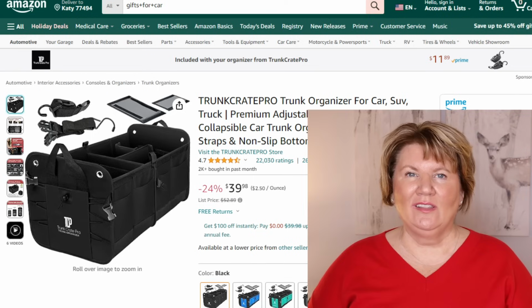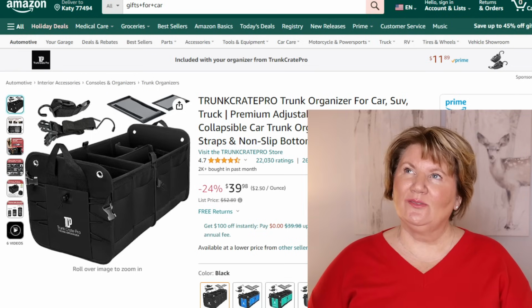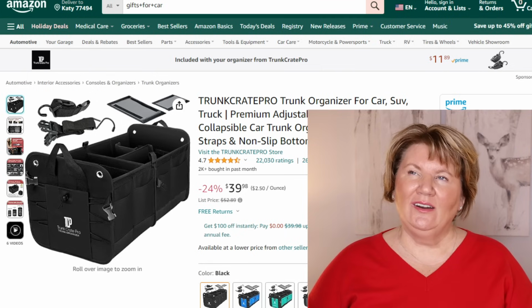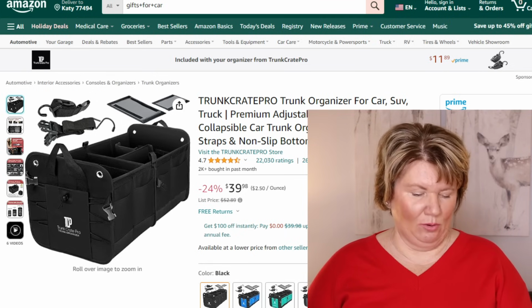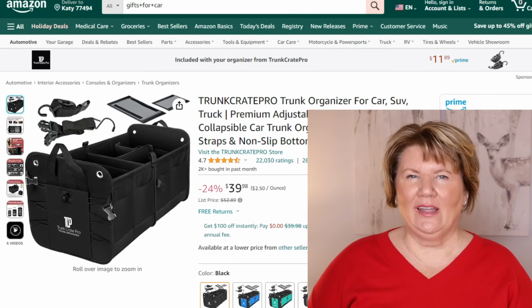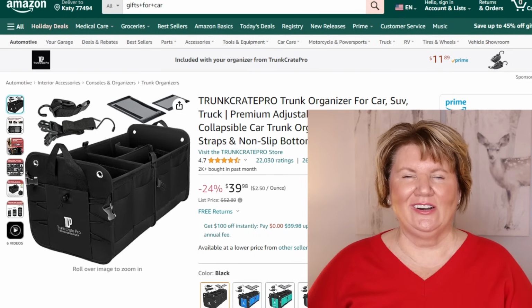So I gave him one of these trunk organizers last year, and now come to think of it, since we had the car cleaned, I don't think he's put it back in because now I can hear his fire extinguisher and stuff rolling around. So after this video, I'm gonna have to remind him, hey, get that trunk organizer back in the trunk and start using it.